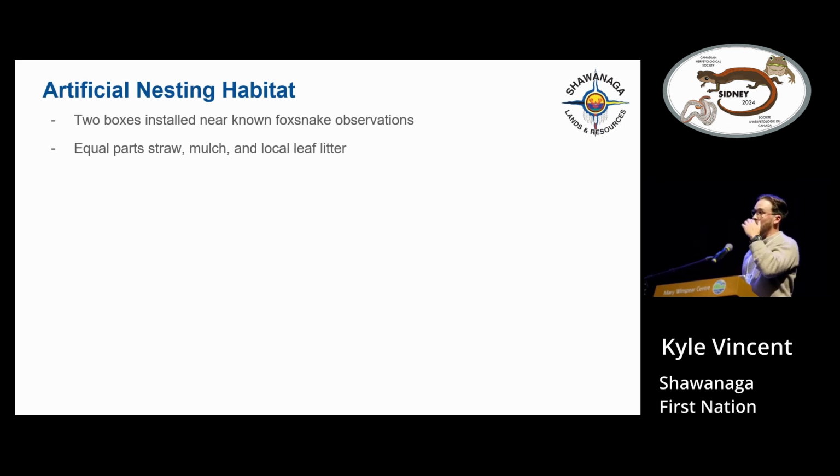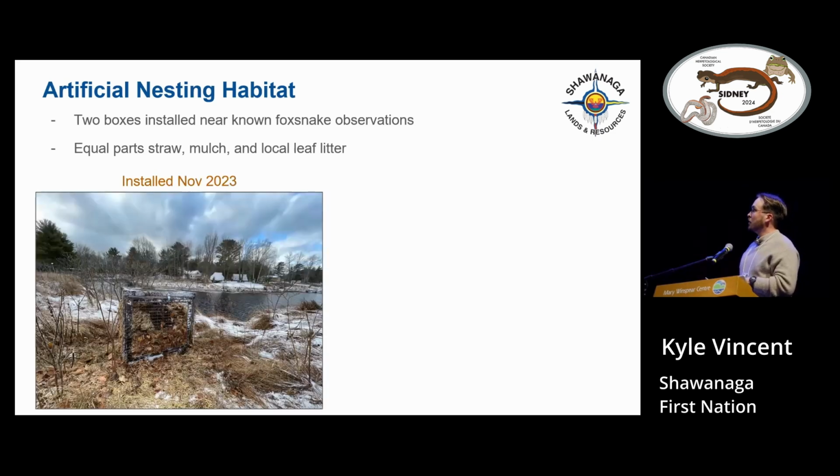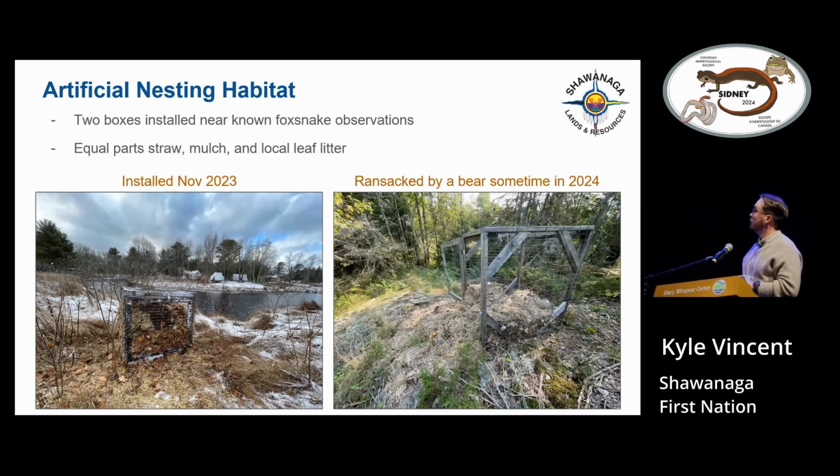They were using a 1 meter by 1 meter approximately wooden frame design with wire mesh. And then we filled them with equal parts straw, mulch, and local leaf litter. And so that's what they looked like when they were constructed. That one's right along the shoreline, as you can see, the water in the background there. And they were installed in November of 2023. The one that was near the road site was unfortunately ransacked by a bear sometime in 2024.